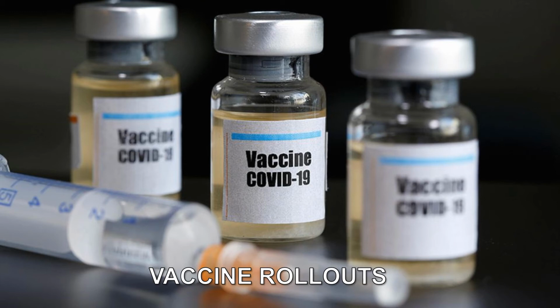The challenge is going to be getting enough confidence for enough people to take the vaccine. There's still a lot of anti-vaxxer attitudes out there. I think the producers of this vaccine and the government really have to prove that it's safe, because it has been a very quick turnaround, so it's got a lot of people worried. So it's going to be an interesting year on that front.